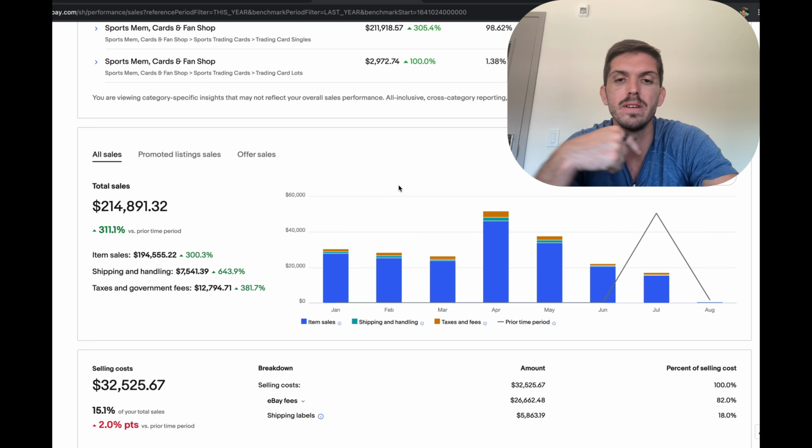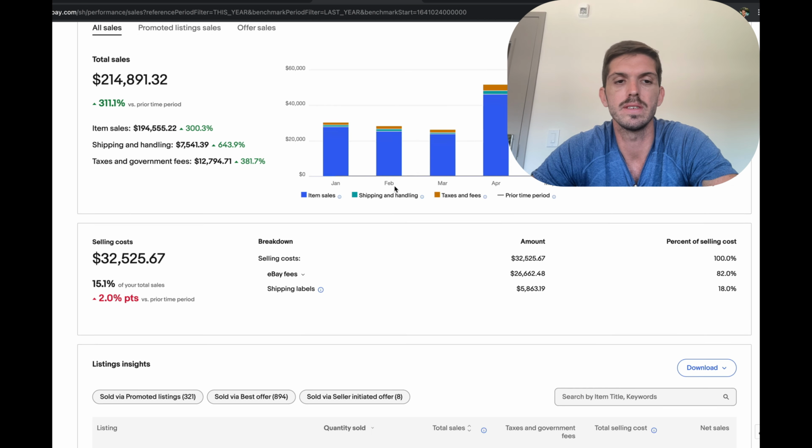So it really does depend on churning through inventory. Once you have sold most of your hot inventory, a lot of the inventory that's left is kind of dead, or at least it's not really something that's hot. It's going to sit on your store page for a while, and eventually you're going to have to run a couple of those things to auction.